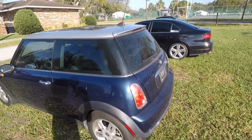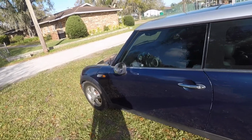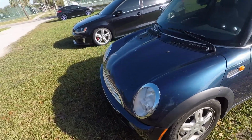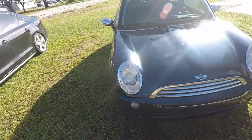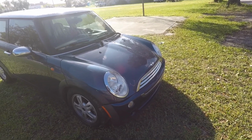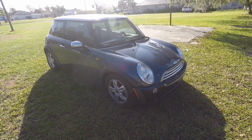But the videos to come will show this getting cleaned and a little bit more in-depth footage of everything, maybe on the inside. Maybe I can show you the tiny little motor. But for being naturally aspirated, it's not that bad. I mean, it's certainly faster than a Miata, it's faster than a Scion TC, but it's still slow. So we'll change that in the future. Anyways, there it is.